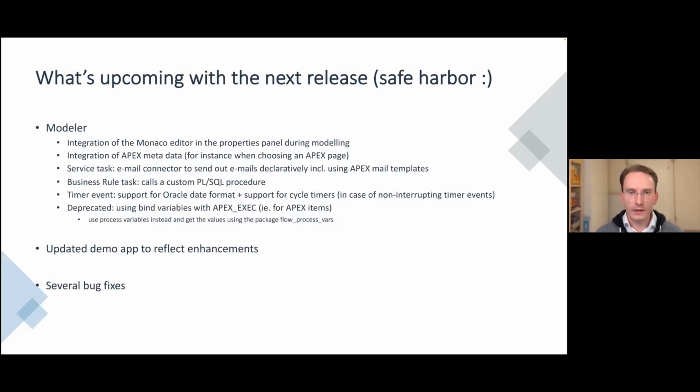For everybody that's already on an existing version of Flows for Apex, we also provide a migration script. For those of you that are new to Flows for Apex, we have the packaged app available, which you can install within a few minutes. And for those of you that already have a running environment, maybe in production, we have ready-to-go migration scripts available on flowsforapex.org, which you can download, and then you can upgrade your existing environment.